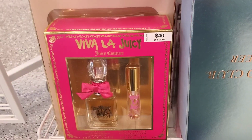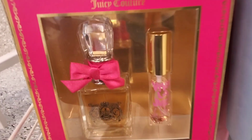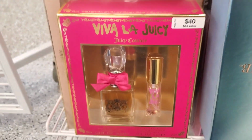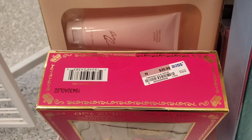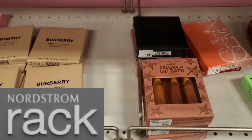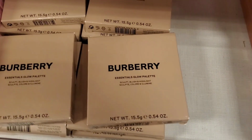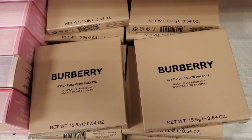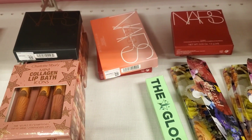And they had this really cute set here from Juicy Couture, really pretty packaging, and this is here for 29.99. Let's move on to Nordstrom Rack. I found all of this once again. I have showed you all of this in detail in my last video. I link my video down below if you guys have not watched it. But now I'll show you new finds.